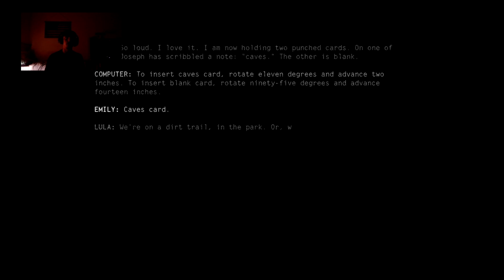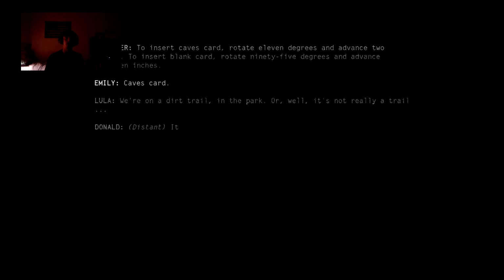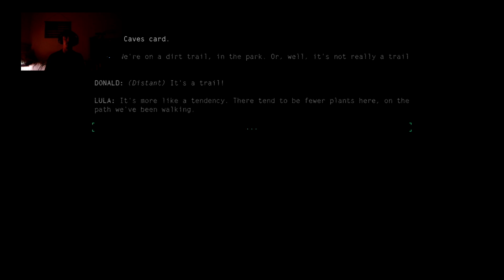Let's do the caves card. We're on a dirt trail in the park, or well, it's not really a trail. It's more like a tendency. There tend to be fewer plants here on the path we've been taking.